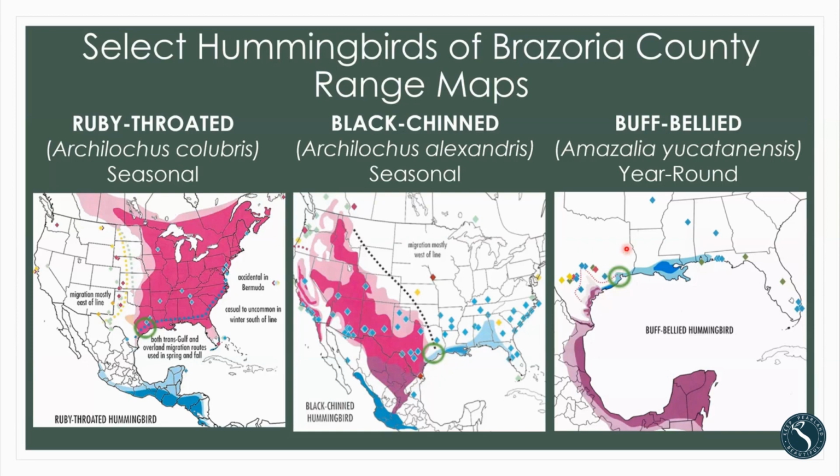So when we get to the buff-bellied, when we get along the coast, we're not too far away from that. Again, we're over in this area. You can find them year round more along the coast, a little bit further south from us. But they do pass over in the wintertime, going to Louisiana, and then you could find them in the winter in the non-breeding area up in this area.